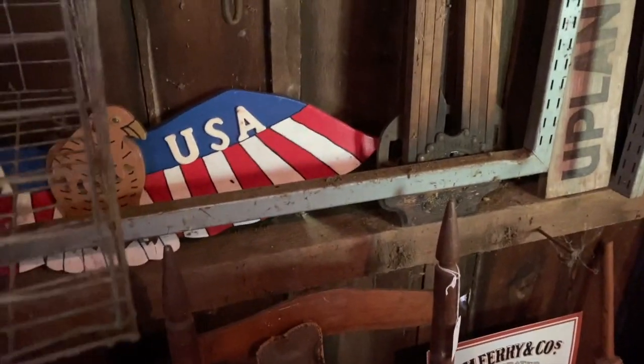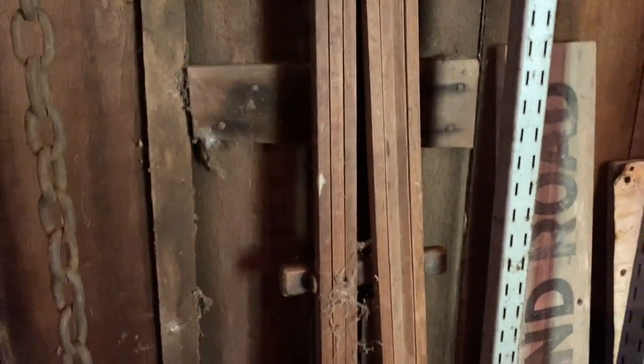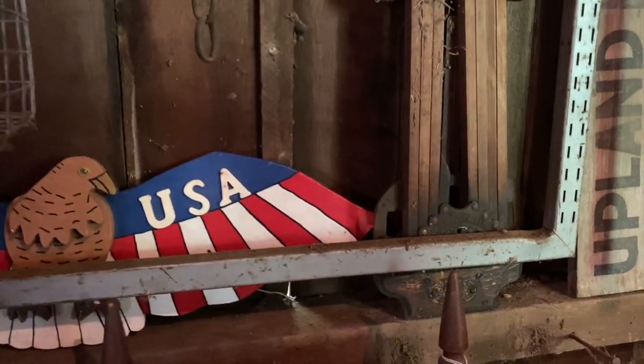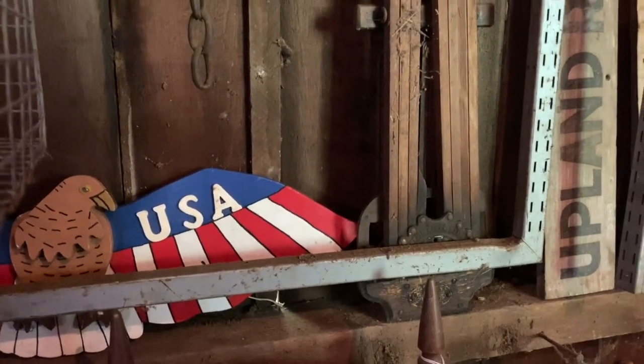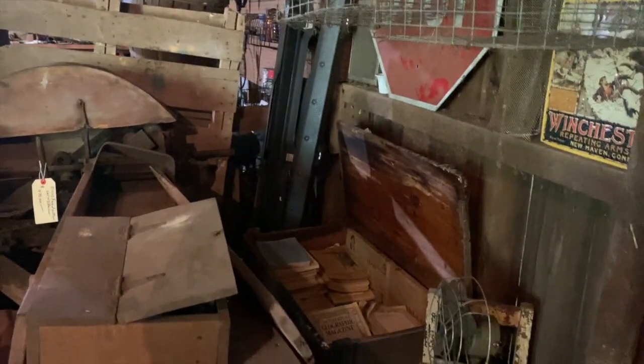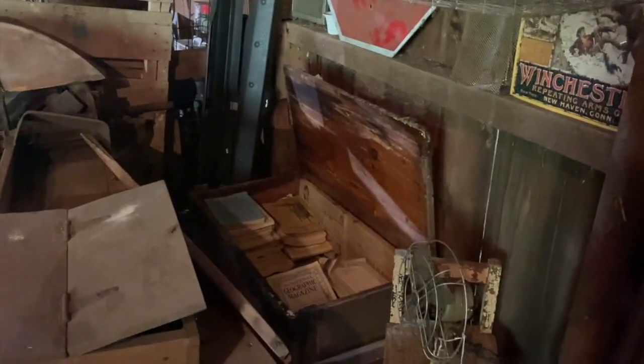Laundry rack for drying your laundry. Right. That's a folding towel rack or laundry rack. Yes, you're correct. Washboard. Oh, more National Geographics. Oh boy. Those go way back. Way back, yeah.